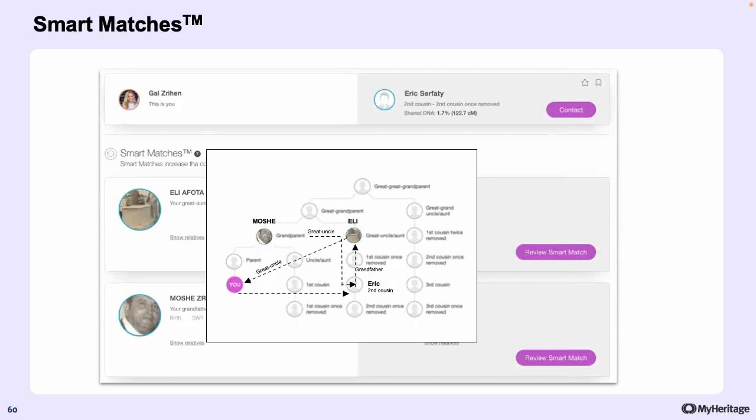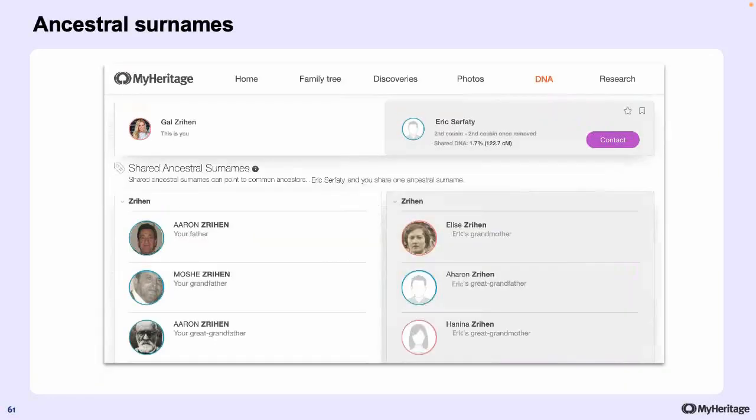So I had the genetic data. I had the amount of shared DNA. It suggested to me the relationship or the relationship range. The smart matches sealed the deal. They proved to me how Eric is related to me and that we share common ancestors, which are the great grandparents of us. So that's one example of how this genealogical information can help us and why smart matches are a crucial part in the research work through the DNA matches.